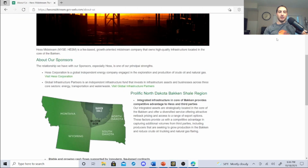Hess Midstream, HESM, and by the way, the last stock had the symbol of WES. Hess Midstream is a fee-based, growth-oriented midstream company that owns high-quality infrastructure located in the core of the Bakken. Hopefully I said that right.